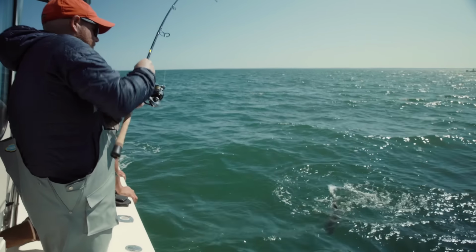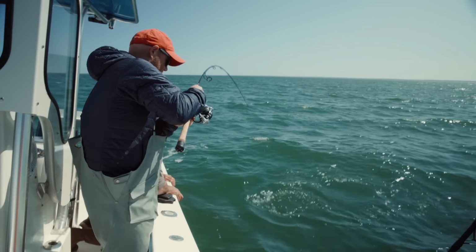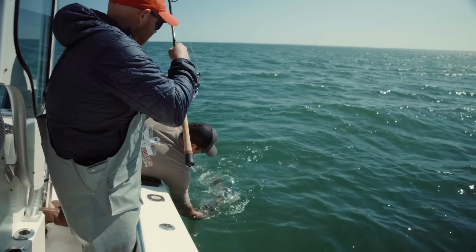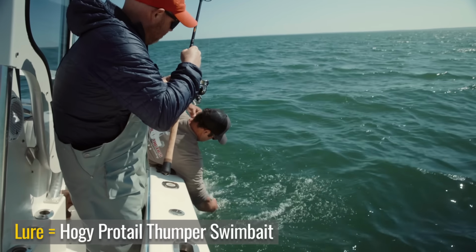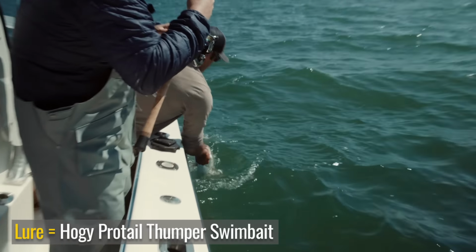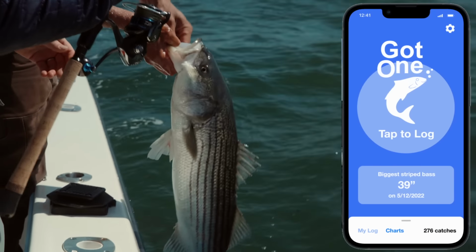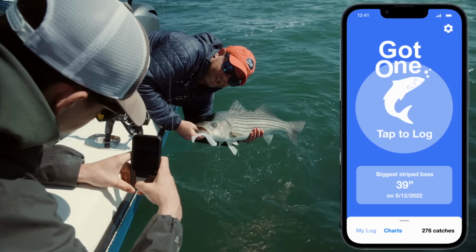Now this is our first real fish of the day. That bait was let to sink for easily 15 seconds down. Djogo is doing a great job landing that fish. We're definitely going to log this one in the Got One app. So we're going to log this fish. Jack's going to take a picture.